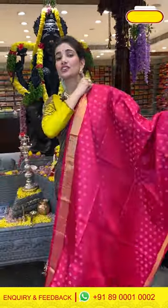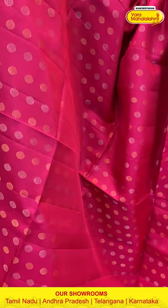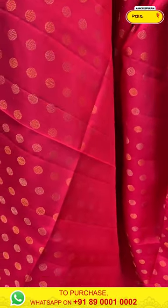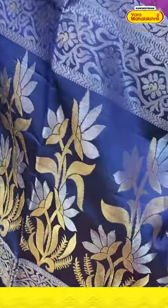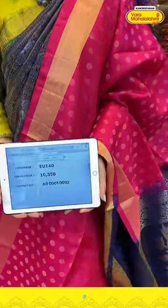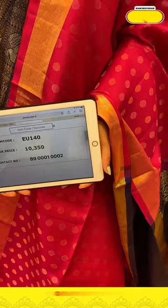So I am showing you our soft silk collection. Beautiful pink saree we are starting with. Look at the beautiful golden and silver work all over the body, with golden stripe over the border. The blue color, navy blue color pallu with beautiful floral work. Along with that, we have a blue color blouse. Let's see the detailings for this one. The saree code is EU140 and the offer price is 10,350. Click a screenshot and send it to our number.